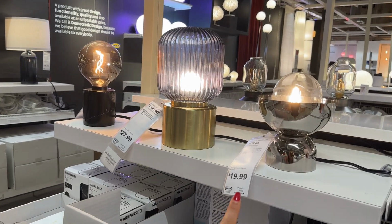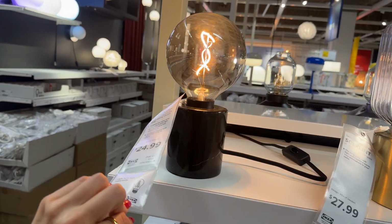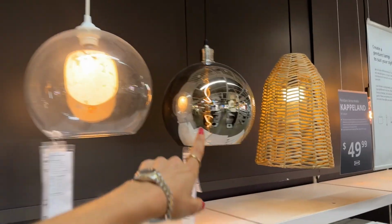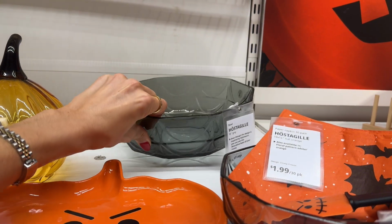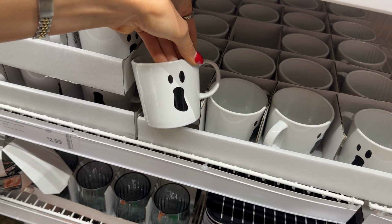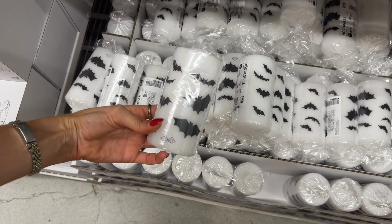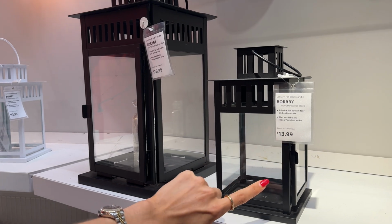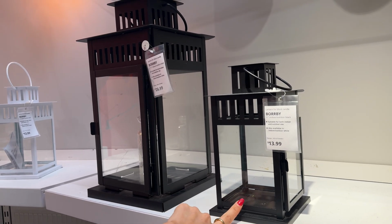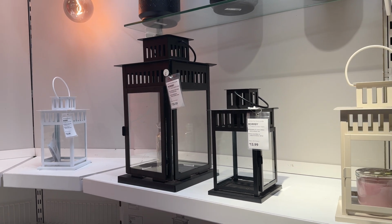These lamps are so fun. The price point isn't too bad, and it would be so fun on a little desk or maybe even a kitchen countertop. Love this for Halloween. These are super fun. So cute. I'll take it. This set is super modern. I'm actually really shocked at the price in comparison to other brands. You could fill this up with pumpkins in front of your door, or when Christmas time comes, ornaments, or just candles, but really fun and affordable.